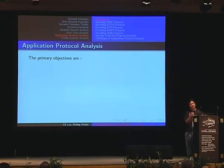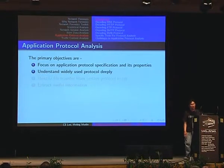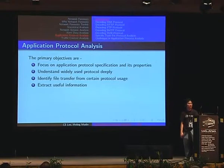So in here, we are going to introduce things that you might want to look at when performing the application protocol analysis. Because when doing forensics, all we want is actually the files or maybe something that is transferred over the network. So focus on application protocol specification and its properties. Understand widely used protocols deeply. Identify file transfer and extract useful information.